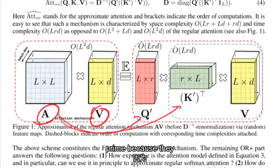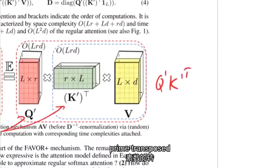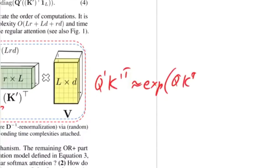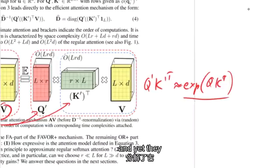Now, they are called prime because they are not the queries and the keys, because we've just said the queries and the keys go into the exponential. So it's going to be that Q prime times K prime transposed is going to be approximately equal to the exponential function of Q times K, maybe normalized by square root of d. But you can see that this here isn't decomposable, and yet they decompose it.